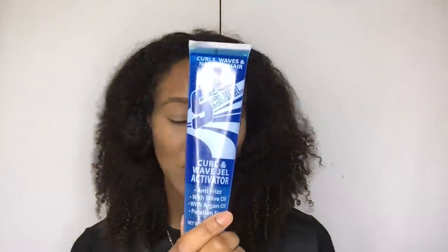Just for good measure, I've got the tube as well because I just didn't want to run out, okay? So this one actually says curls, waves, and natural hair. It says curl and wave gel activator, anti-frizz with olive oil, argan oil, and paraben free. I might go for the curl activator today, so I think I'm gonna try this one today, okay? If you do want me to do a review on this as well, I will do, but I'm gonna use this one today.